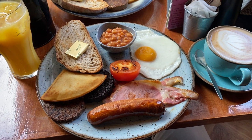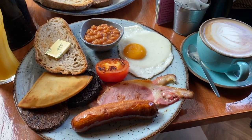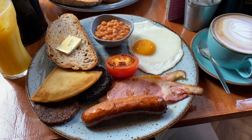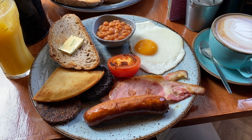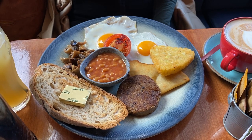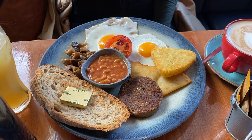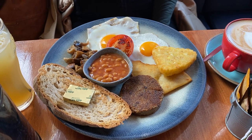So here we have a full Scottish breakfast. It consists of beans, egg, bread, tomato, bacon, sausage, black pudding, haggis, and a tatty scone, which is made of potato. Cole had the vegetarian version, which had hash browns and veggie haggis and mushrooms.